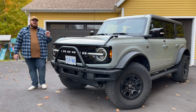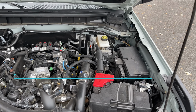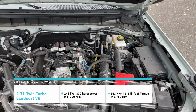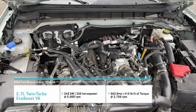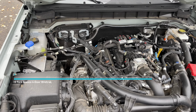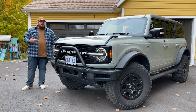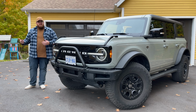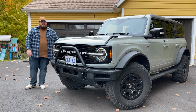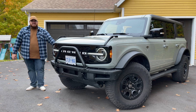Now, when you go with the Wildtrak, you only get the 2.7-liter twin-turbo V6 engine. That produces 330 horsepower with premium fuel, 415 pound-feet of torque, again with premium. If you're using regular, it's 315 horsepower, which is still really good, and 410 pound-feet of torque, so you're not losing out much, saving on gas. And here in Montreal, here in Quebec, the difference between regular and premium is about 25 cents, so unless you really want that performance, just stick with the regular.